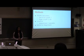I next used the protein sequence database UniProt to sequence my proteins and to also look for natural variants or site-directed mutagenesis. Lastly, I used the MUSCLE alignment tool to look at conserved sequences in my receptors.